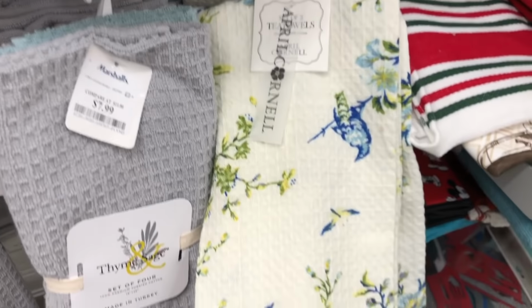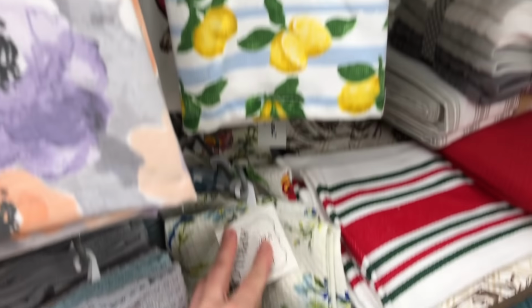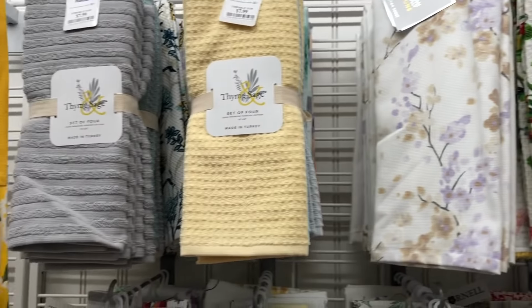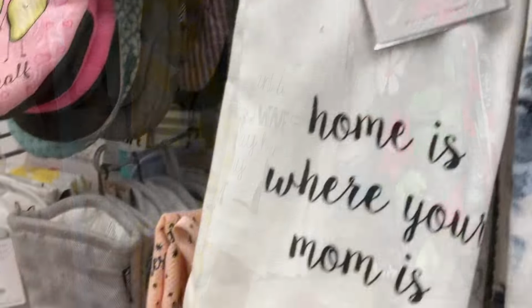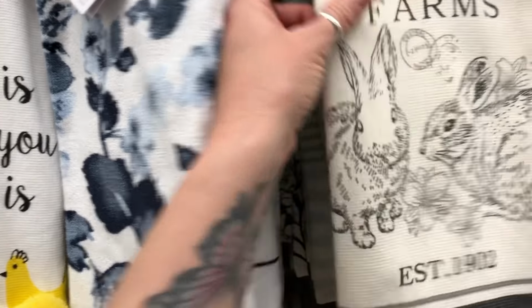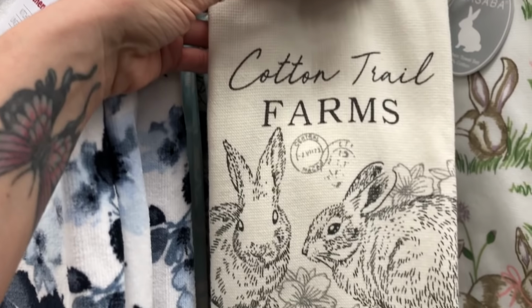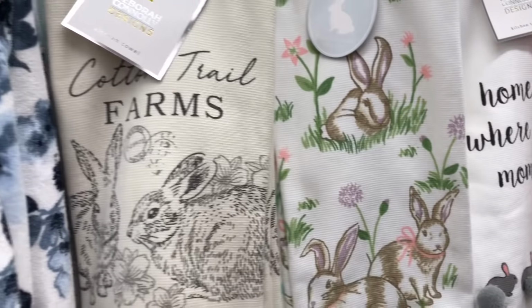So now I'm going to take you to Marshalls, and they had a huge selection of kitchen towels. They had a ton of Valentine's out, and they also had a ton of spring and summer decor kitchen towels. Marshalls and HomeGoods are definitely my two favorite stores to go to as far as kitchen decor when it comes to hand towels and other seasonal items.